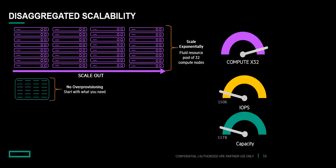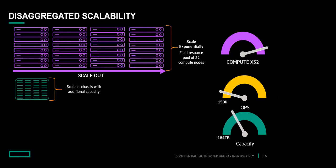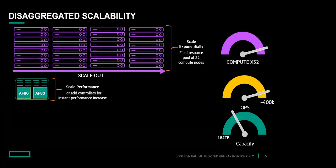But if you really want to expand the storage, if you really feel that now I need to increase the capacity as well, then start whenever you need, at that particular time. So one point is that you can just add the capacity and you are good to go. In this example we have 184 TB. But still, if you feel that I want more performance, there is another option to scale: you can change the controllers and go with larger controllers. If you have bought AF40, that is the all flash 40 controller, and you want more performance, you can go with AF80 at that time.